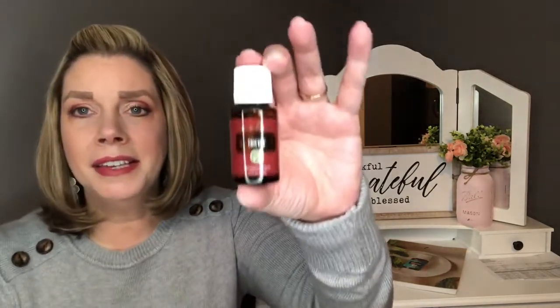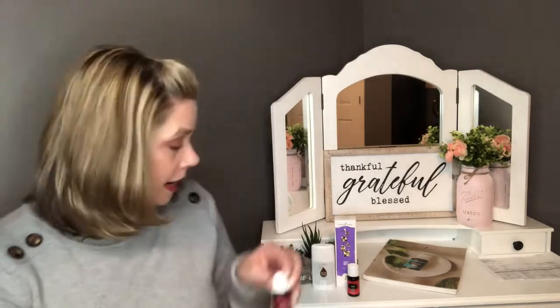And then to go with that is the Thieves essential oil blend. This is definitely probably one of my favorite essential oil blends. These two definitely are up there for me. Thieves is one of Young Living's more popular essential oil blends. And let me read to you what it says about Thieves. Again, it's a blend, so it's a combination of different essential oils put together to make the one.